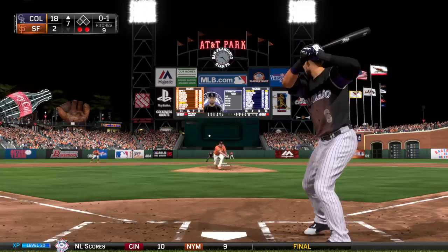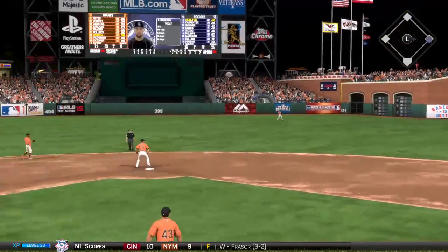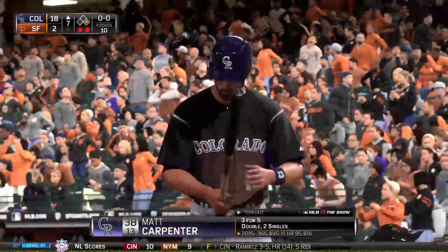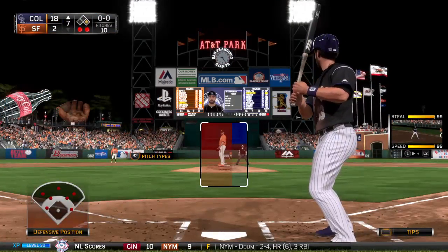1 strike offering now to Hamilton. And now a rocket into right field. Really squared that one up perfectly. It's a base hit. Matt Carpenter will try again, working on a good ball game. 3 for 5 thus far.